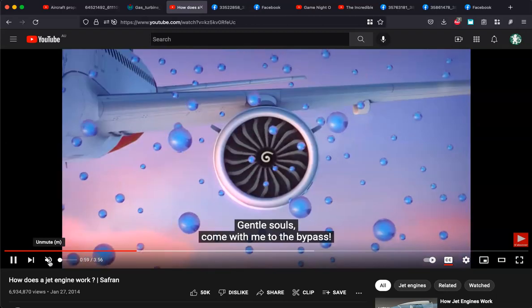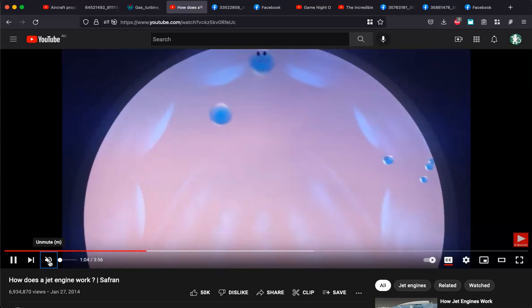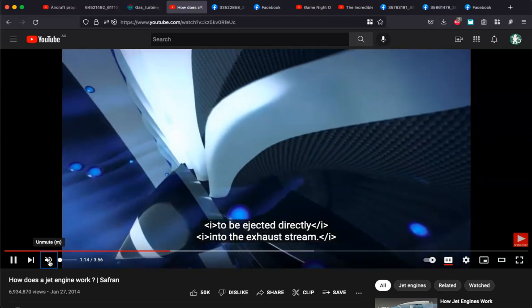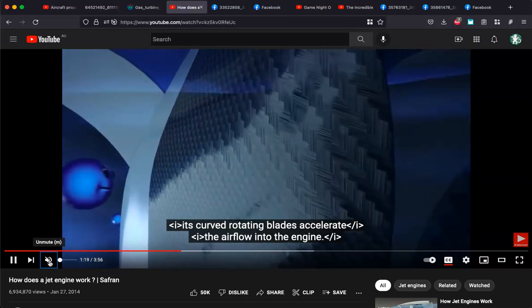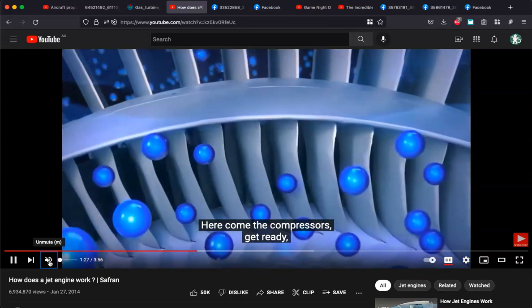Okay, so the air is broken up into 2 parts, right? General souls through the bypass, extreme sports freaks through the compressor. Okay, so we can see the carbon fiber of the fans. The shape of the fan actually generates lift, but instead of being lift, it's lift in a horizontal direction, so we call that thrust. The same principle, Bernoulli's principle, the same idea of the aerofoil, is also what's happening in a propeller, and that's also what's sucking the air through. Without thrust, we can't generate lift on a fixed-wing aircraft.